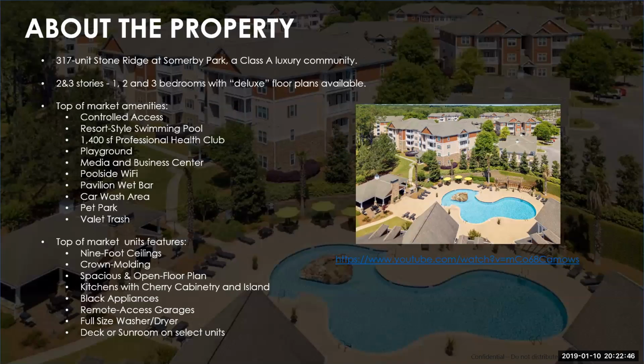Thank you, David. So, about the property, like we'd mentioned, it's 317 units. It's 2008 vintage. It's 2 and 3 stories, 1, 2, and 3 bedrooms. They do have some covered parking as well as open air parking. There are, like the slide overviews here, top of the market amenities, like David had just mentioned. Really desirable amenities above and beyond what that area has. And we just can't say enough good things about this property.